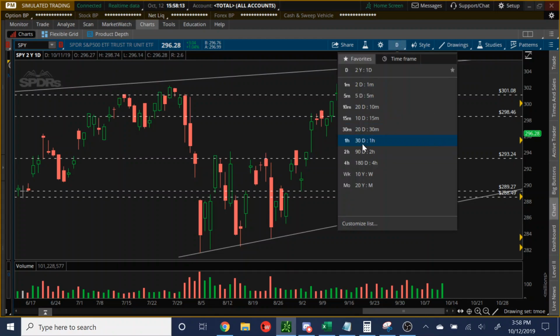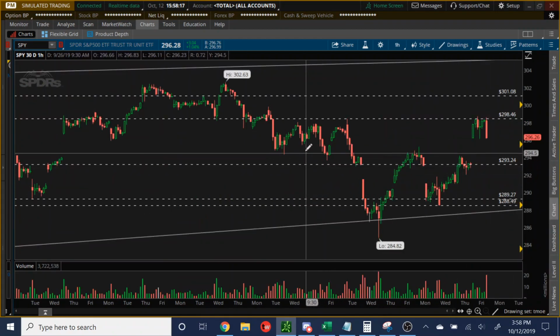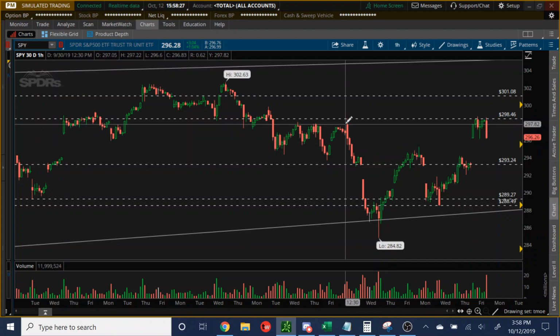So let's go intraday real quick and just look at an hourly chart. I just want to explain the importance of breakdown candle highs. If you guys haven't seen my support and resistance video, make sure you go watch that. This is just a perfect example of a breakdown candle high that acts as very strong resistance. We came around, we played with it all day.